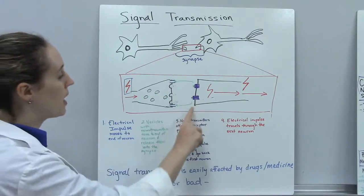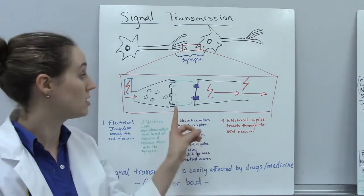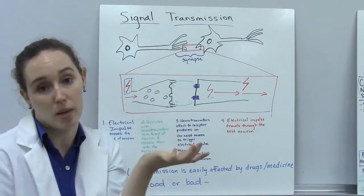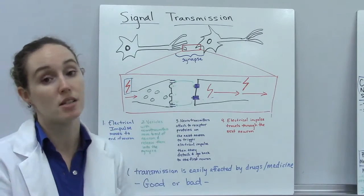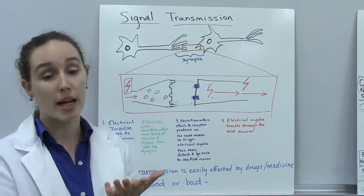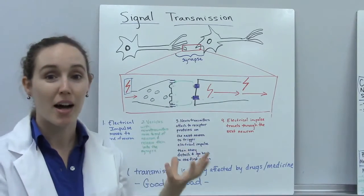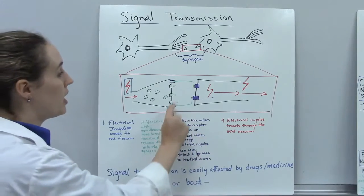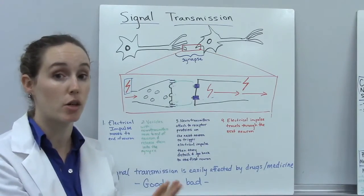So it's going to cross back over the synapse to the original cell, or sometimes if it stays in the middle, some enzymes might come and chop it up. This process is very sensitive to the presence of drugs and medicine. One way that antidepressants work is by hindering the reuptake of neurotransmitters called serotonin.